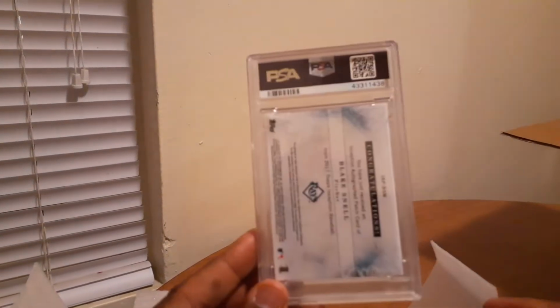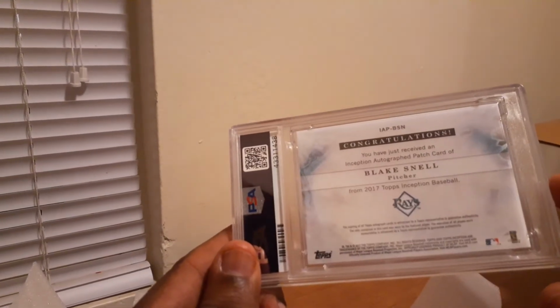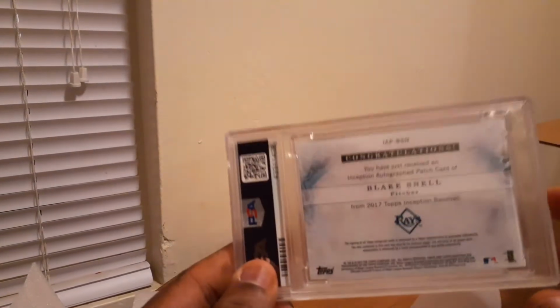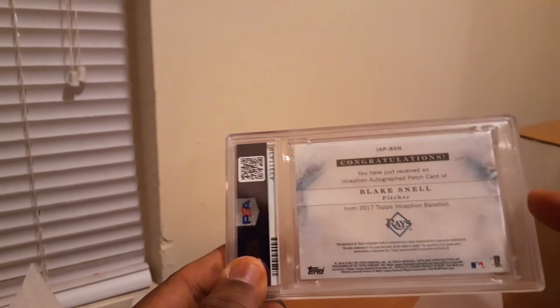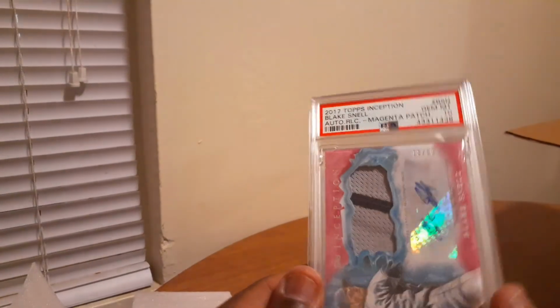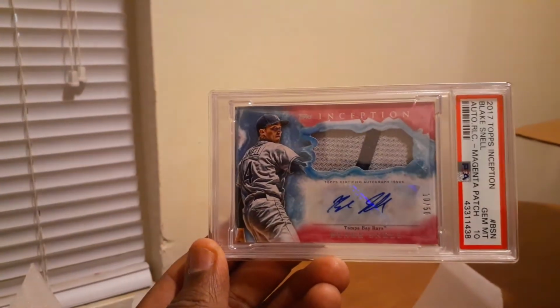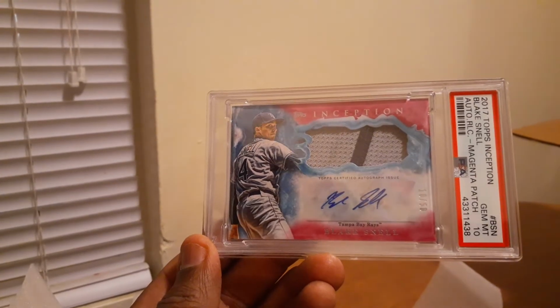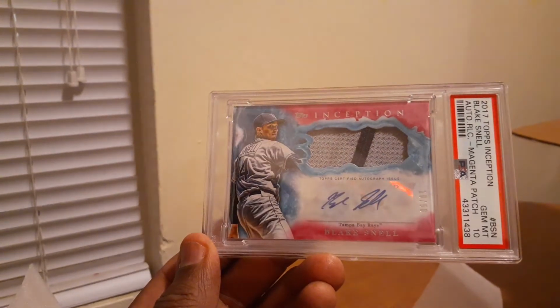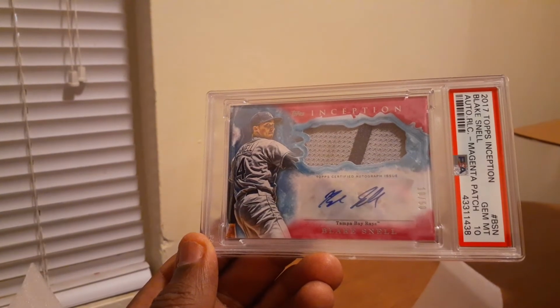Next card is of Blake Snell. And this one is out of 2017 Topps Inception. And actually, this one is a patch auto. And this one came back, oh wow, as a PSA 10. And it's numbered out of 50. That is one beautiful card of Blake Snell.